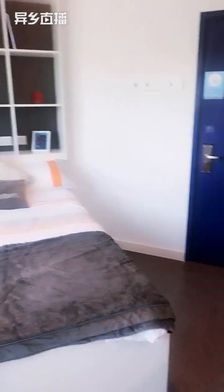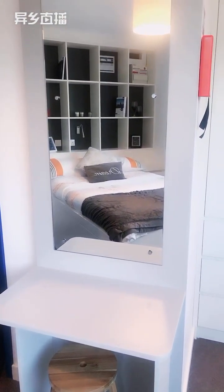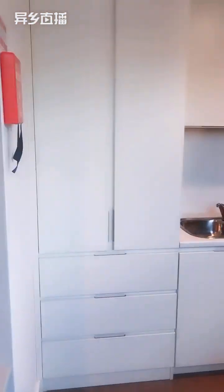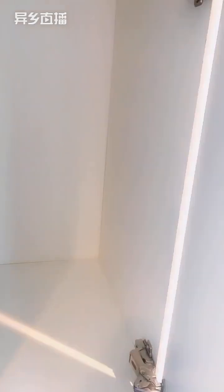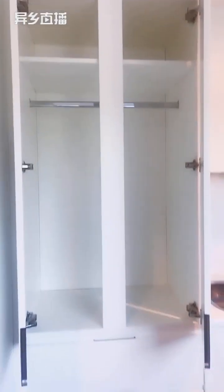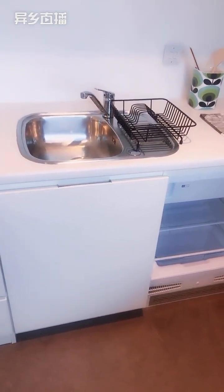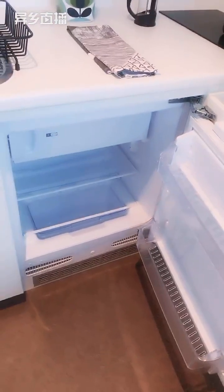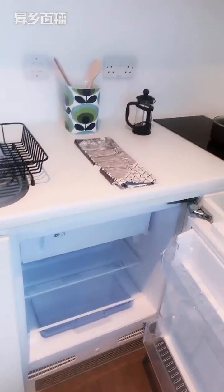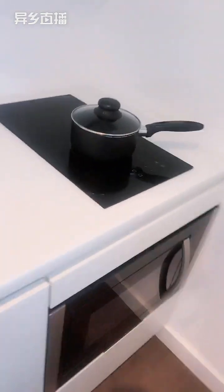So this is the bed area. You have a little dressing table area with a stool and a mirror. And then moving through, you've got your wardrobe and more storage, your drawers here. Lots of space in there to keep your belongings. And then your lovely little kitchen area here. So you have your sink with storage under the sink. You have a fridge freezer. Kitchen area with 2 ringed hob there. And also your microwave oven.